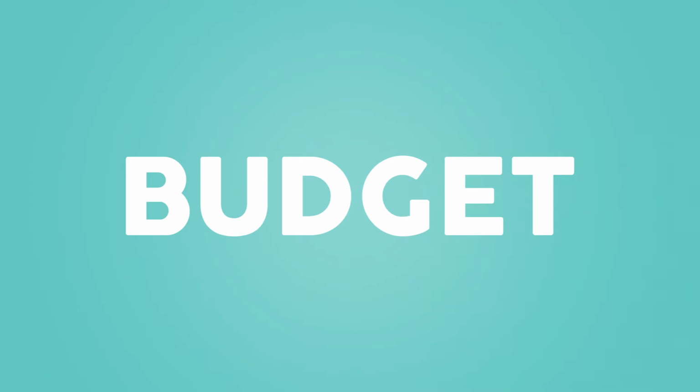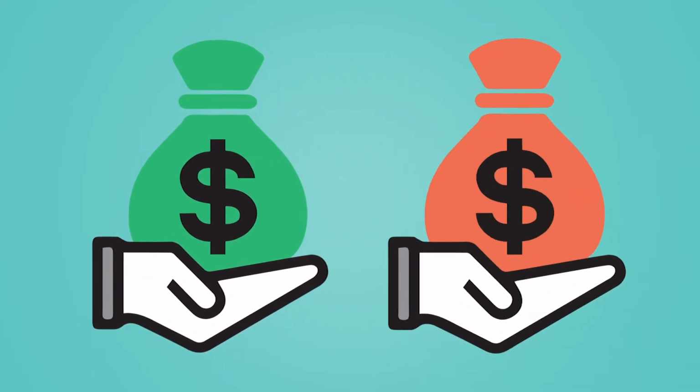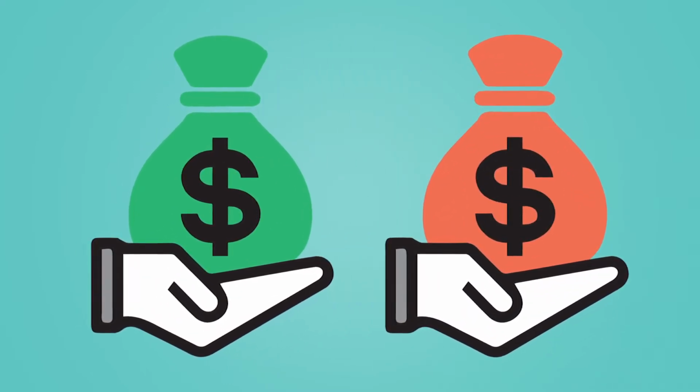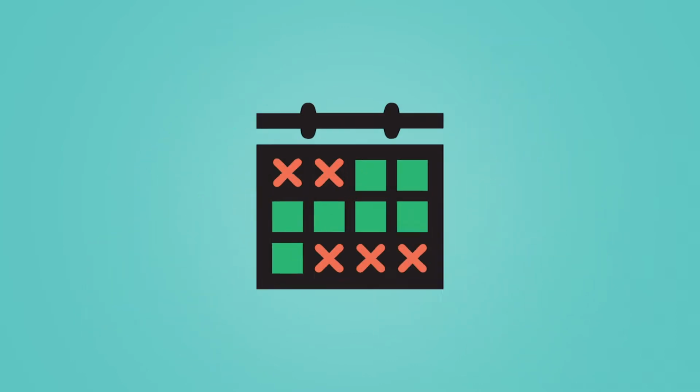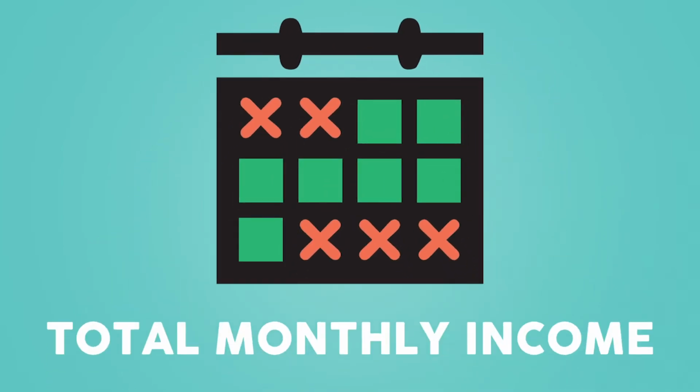One important term is budget. A budget is taking a look at your monthly income, which is the amount of money you make on a regular basis, versus your expenses, the amount of money you spend over a specific period of time. To start out, most people add up their bills for a month and compare them to their total monthly income to see what kind of budget they have.